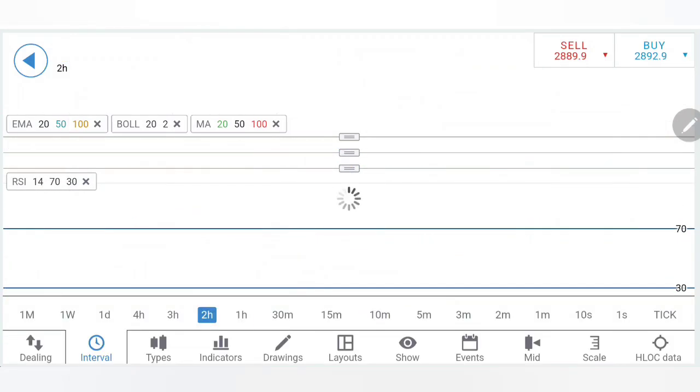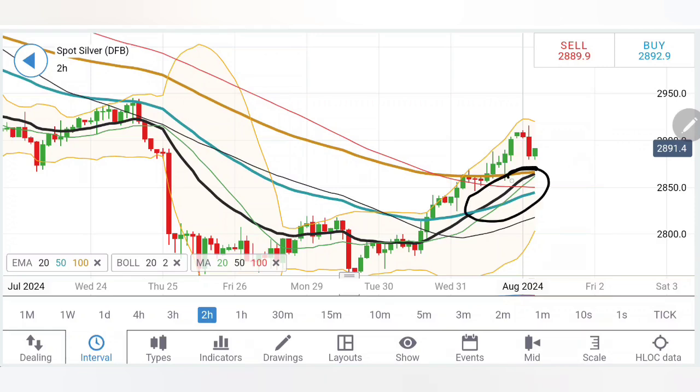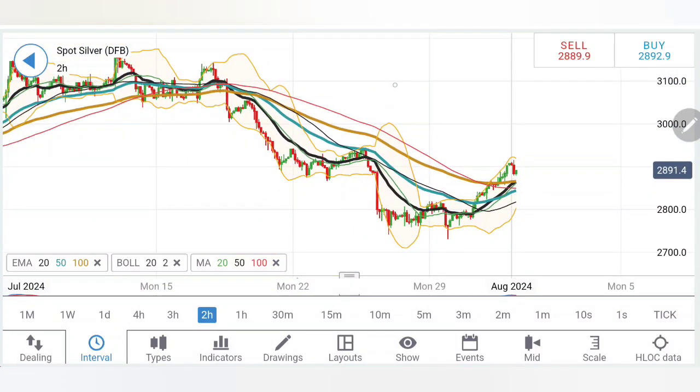RSI coming out of the overbought zone, coming to 2 hour. On the 2 hour charts now, moving averages have crossed over here. Good sign for the bulls on the 2 hour charts. Though we can see after stabilizing, it has hit the lower highs. You can also observe this. What is happening here? Drop retracement, drop retracement, drop retracement.